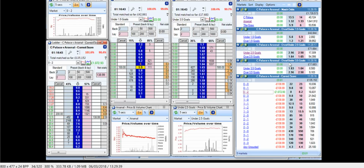This is an old screenshot, but this is sort of my setup on BetAngel. I have this set up on one screen. I have PMT prices on the other screen. The whole idea behind this is that I've got the all-important match odds and 2.5 graphs, so I can see what's happening there. These two markets, being the most liquid markets, dictate prices in the other markets. So when these two change, then the other markets follow.